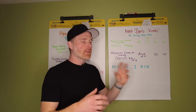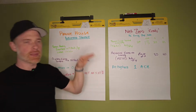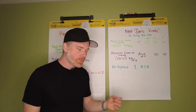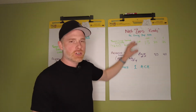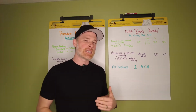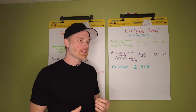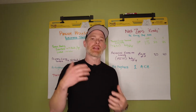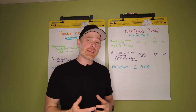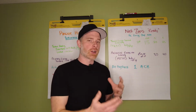Now, what the difference between the Step Code and Passive House is: Passive House sets the bar. They set it right here. Either you meet it or you don't. In a Net Zero Ready context, what they've done is allowed us a little bit more elasticity based on climate zones. And why that's important is because the heating demand, how often your furnace has to run in Vancouver, is very different than it is in Dawson Creek, because it's a lot harsher of a climate.